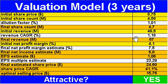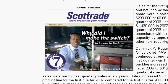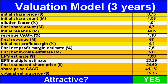Revenues are growing. I expect them to grow 18% a year going forward. They grew, let me check that again here. They grew, oh, just a second. They grew 28% here in the calendar first quarter, but the historical growth rate is less than that, about 18% since 2003. So I've considered that for the future, which gives me a final revenue of $67 million in 2009.